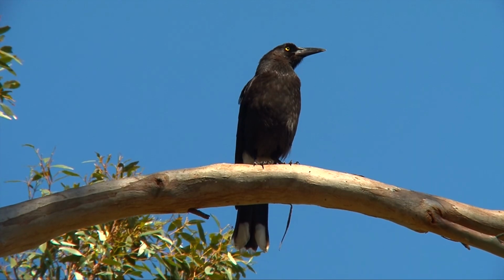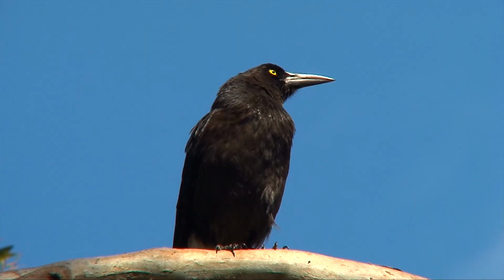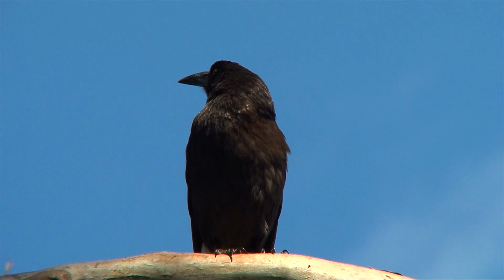A resident of Tasmania and its offshore islands. During the non-breeding season, they regularly occur in noisy flocks, with the birds flying with a swooping flight.